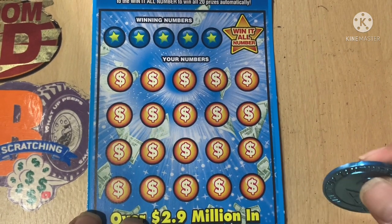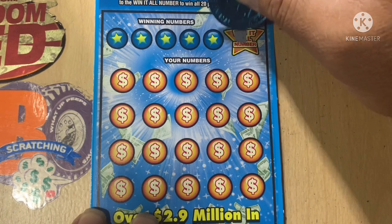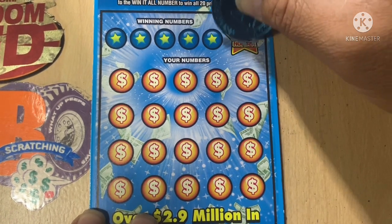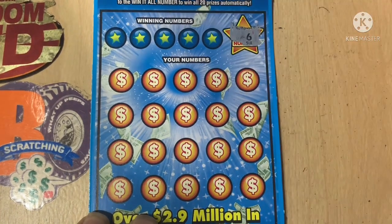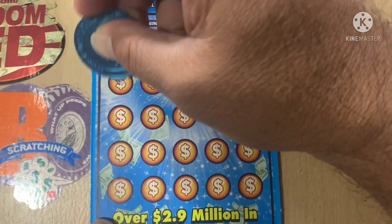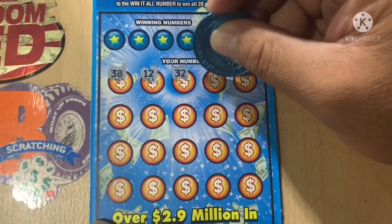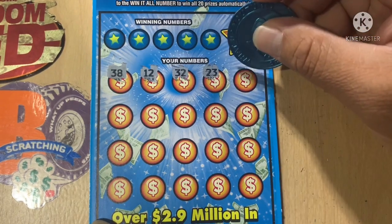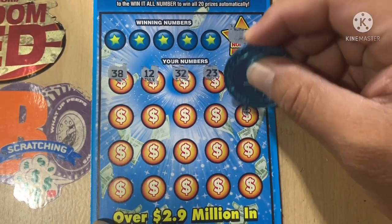Starting off with ticket number 37. Let's go, guys. Wish me luck. Win It All number, where are you? Number 6. And I found a couple win-alls already. 38, 12, 32. Opposite of that, 23. Oof, missed one by two.